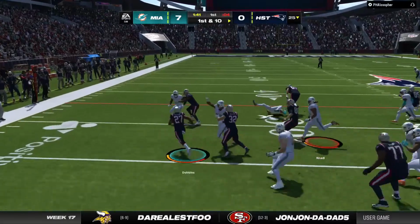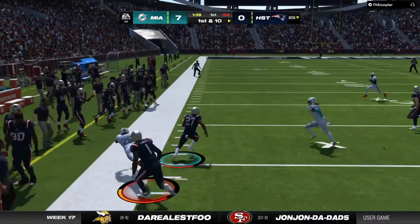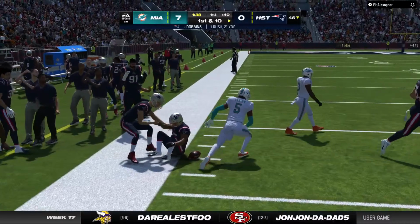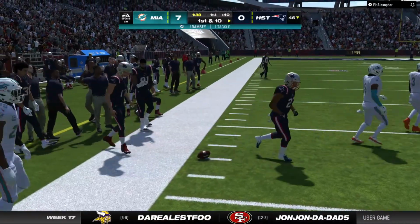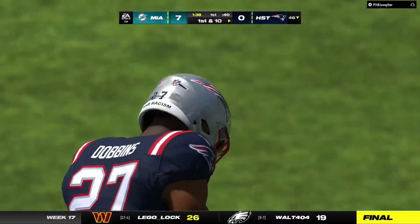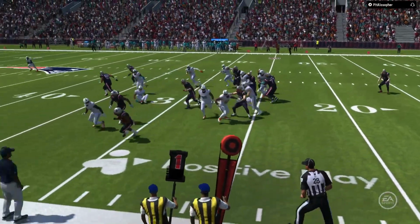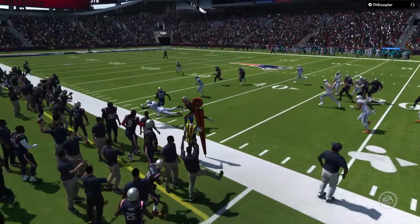The drive will commence with a run by J.K. Dobbins. And they work this well upfield across the 45. That's good for 21 yards and a first down. Now that's a big-time run. Lightning in a bottle, forget it. He exploded out of the bottle for that type of a pickup.